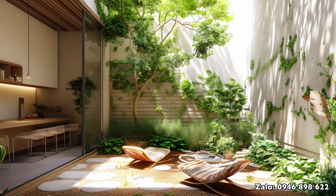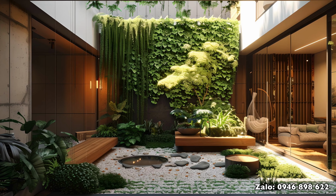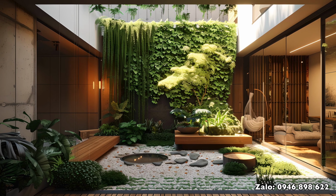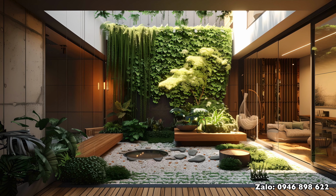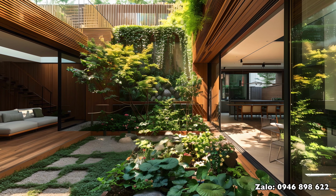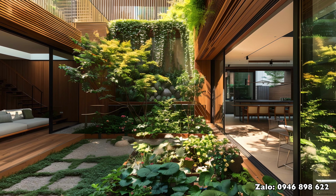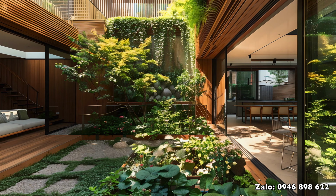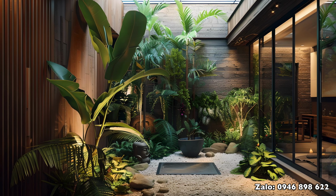Integrating tiny courtyards. Creating a connection with nature is not limited to the interior of the house. Integrating tiny courtyards into the small house design can extend the living space and provide an outdoor area for relaxation and contemplation. These courtyards can be designed to maximize the available space, utilizing vertical gardens, hanging chairs, or even a small water feature to create a soothing atmosphere.